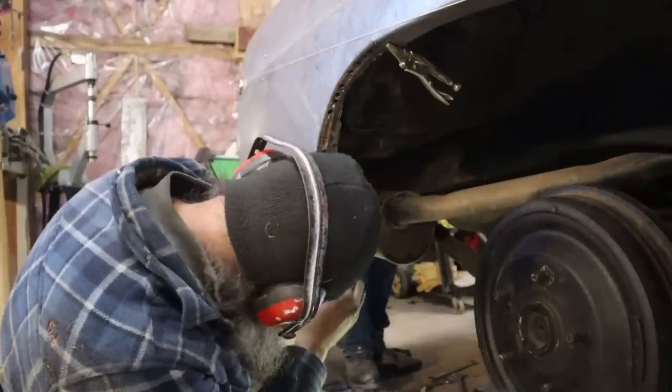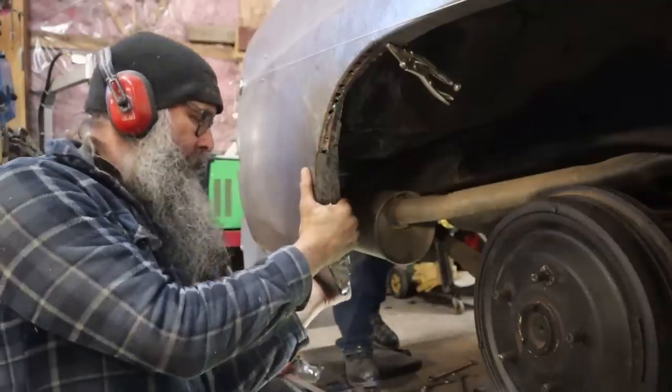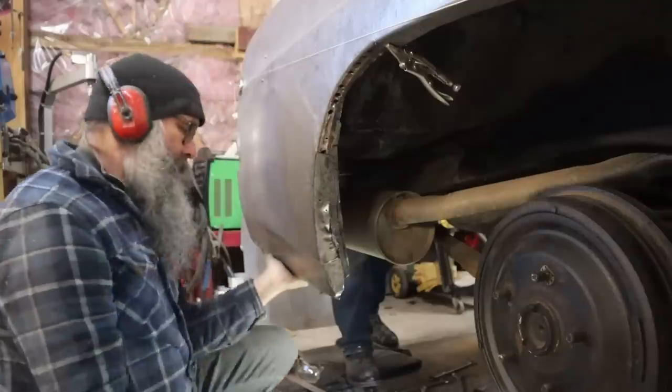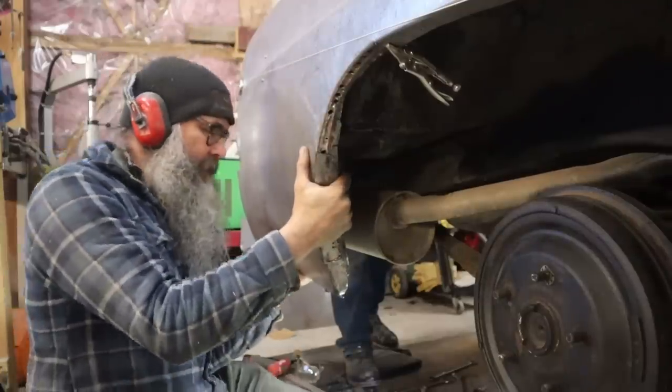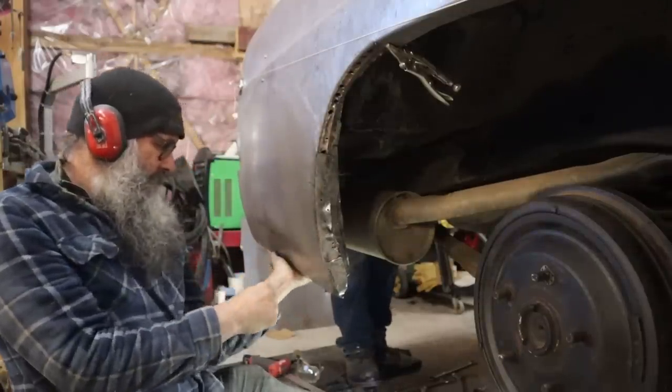Let me just check here. Oh yeah, it's definitely going. Okay, I'm gonna go for the middle. You happy? I think so, yeah. You're just on the top line there? Yeah. Okay.